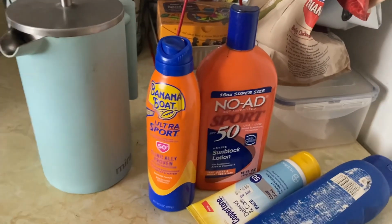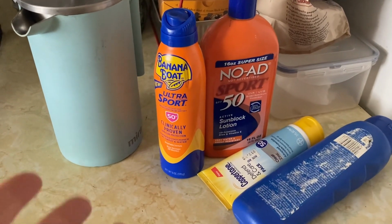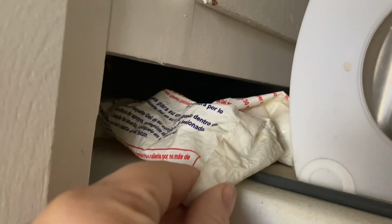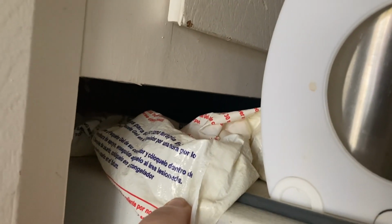Alright, so I wanted to get organized, and I thought, we don't need to keep the sunscreen on top of the fridge. Let me move that. And then I peek through, and through here you can see just the edge of this thing that you heat up in the microwave for sore muscles. Tried to pull that, it's totally attached. And then I see that he's also tucked a bunch of ice packs here, which we usually keep in the freezer.